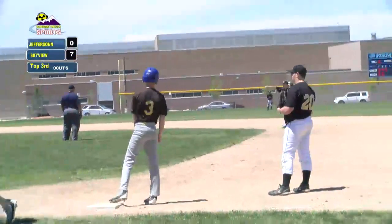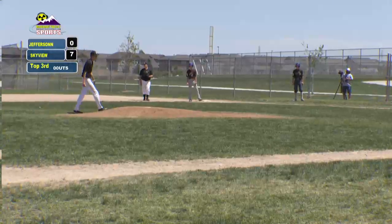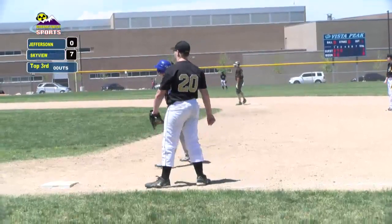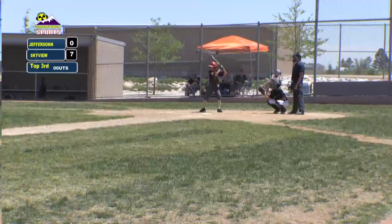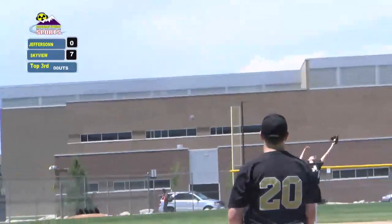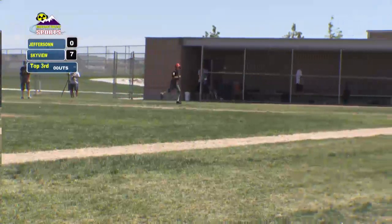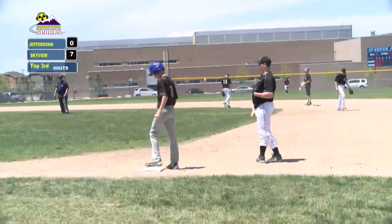Another opportunity here to put some more numbers up on the board. Coming to the plate is Andrew. He's the center fielder, followed by Tom. So getting their bat on the ball and getting the job done is Skyview. Next pitch is popped up. It's going to be a tough sky for this shortstop. Reaches back, makes the catch for the second out, and runners still remain at first and second.